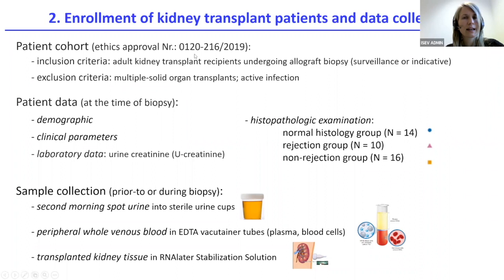We then collected data from patients: demographic data, clinical parameters, and laboratory data. We actually collected a lot of this data, but I just wanted to point out urine creatinine, because we use this measure for data normalization. Histopathologic examination was also performed. This is a standard way to evaluate or diagnose kidney injury.